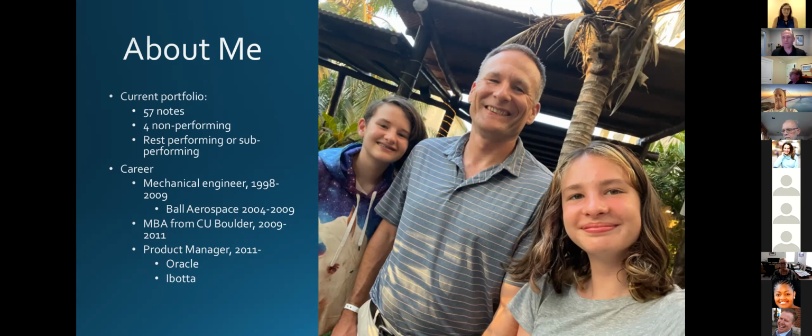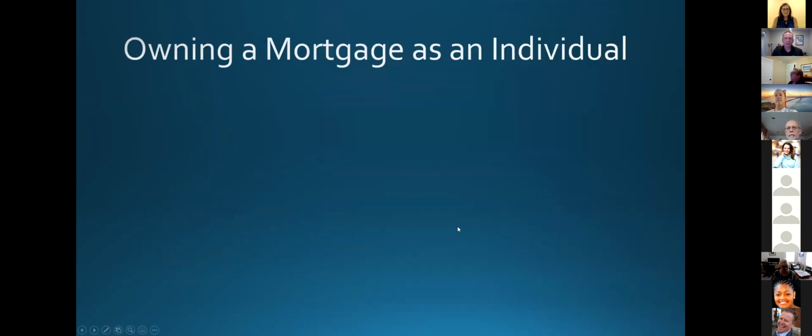But these are my two daughters. I have Emma and Isabella, 13 and 15 now. And some background on me. I started my career as a mechanical engineer in the aerospace industry, and then got my MBA, and then went into product management.